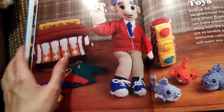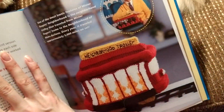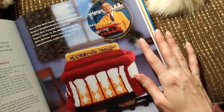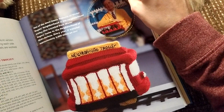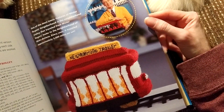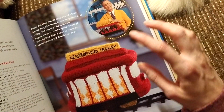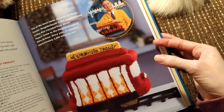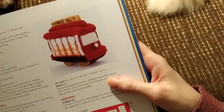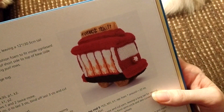So anyway, see what toys we got in here. So we got the neighborhood trolley. I'll knit up. And they used a 4 weight yarn for this. They used Cascade Yarns, Peruvian Highland wool in a couple different colors. I'd probably just use acrylic personally. Got all of our amigurumi instructions. Got another picture of the trolley.